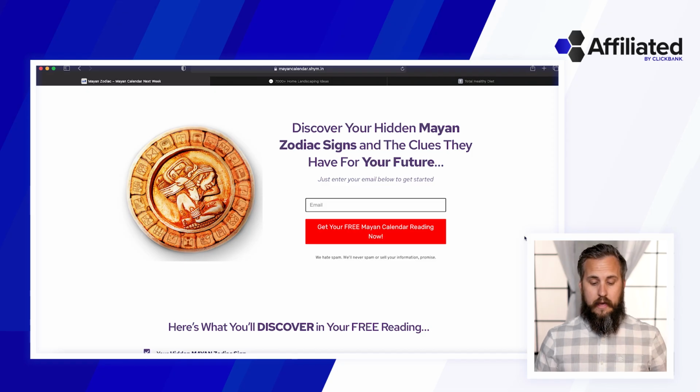So the first page that we have is bridging to a kind of manifestation offer. And we can see here, it's a very simple page above the fold, really white, really sanitary. And the headline is: discover your hidden Mayan zodiac sign and the clues they have for your future. Just enter the email below to get started. Now, most likely this is some sort of paid media effort, whether it's on Facebook or somewhere else. They might even put it in a comment link.